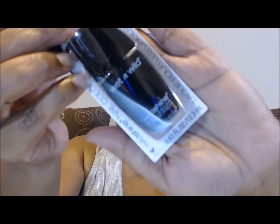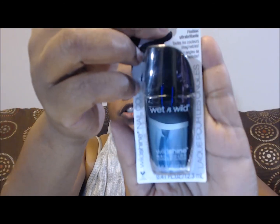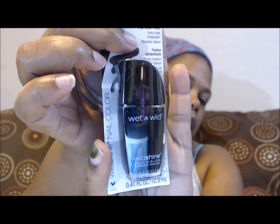More polish. This is the Wet n Wild. Wild Shine in black. Okay. And here it is in red.